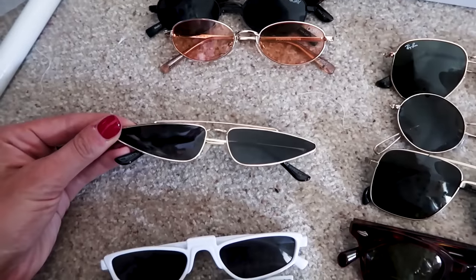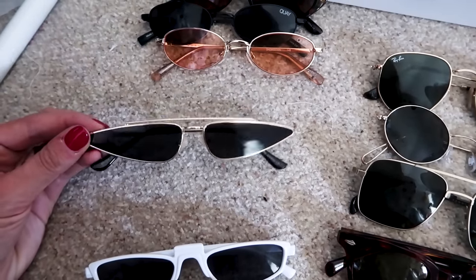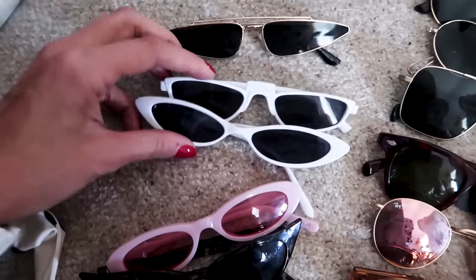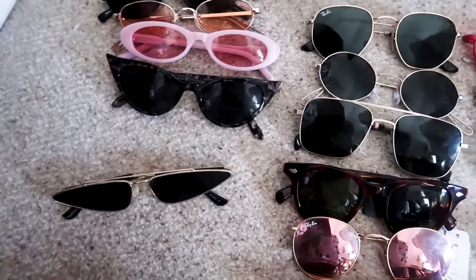Those I really like. They're so cool, but they literally do nothing for me. But I don't want to keep them for the pictures. Let me hesitate on those. I don't like either of these pairs. They just don't suit me. These ones I have to keep. They're Chimmy and I'm obsessed. These ones I love. These ones I love.